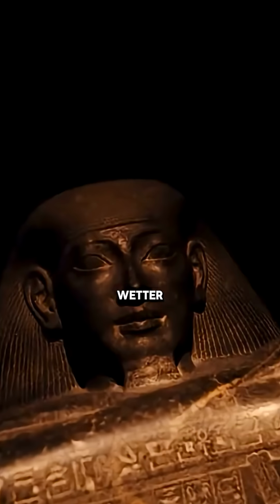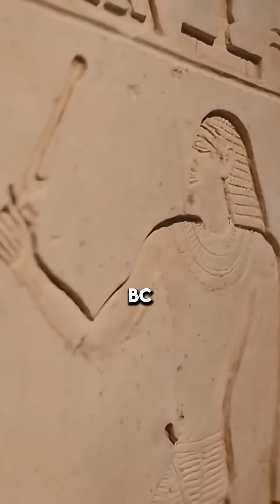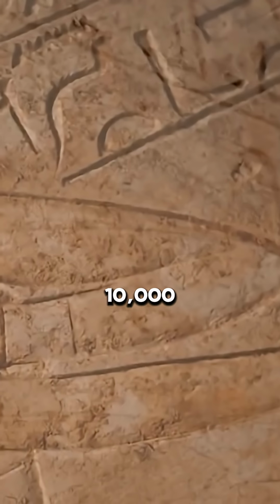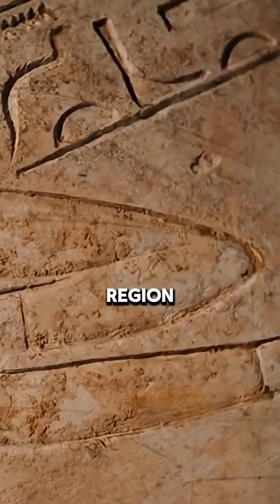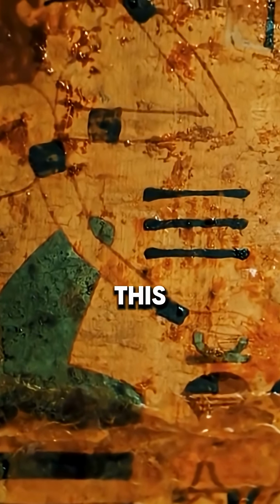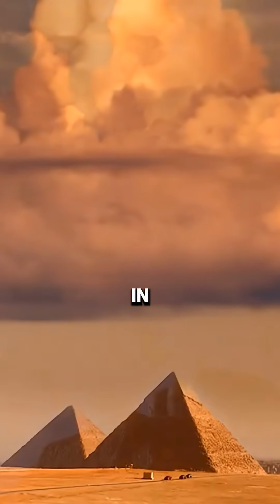Schoch concludes the Sphinx must date back to a much wetter climatic period, likely before about 5000 BC and possibly as early as 7,000 to 10,000 years ago, when the Sahara region received far more rain during the end of the last ice age. Some people, including authors like Graham Hancock, connect this idea to ancient flood stories found in many cultures, including the biblical Great Flood in Genesis.